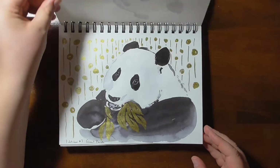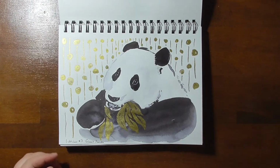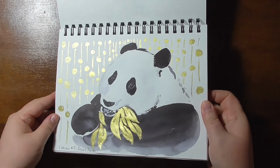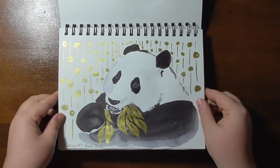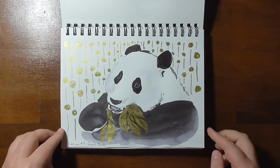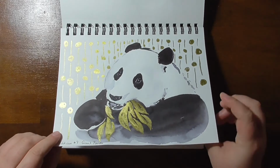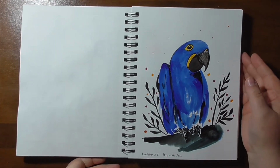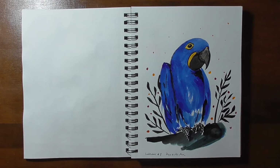Of course, in between you will see some pieces that didn't turn out. Especially this panda. I had to start it 3 times, not because I didn't like the piece itself, but because I forgot to turn on the camera. I'm glad that I managed to film the process in the end.